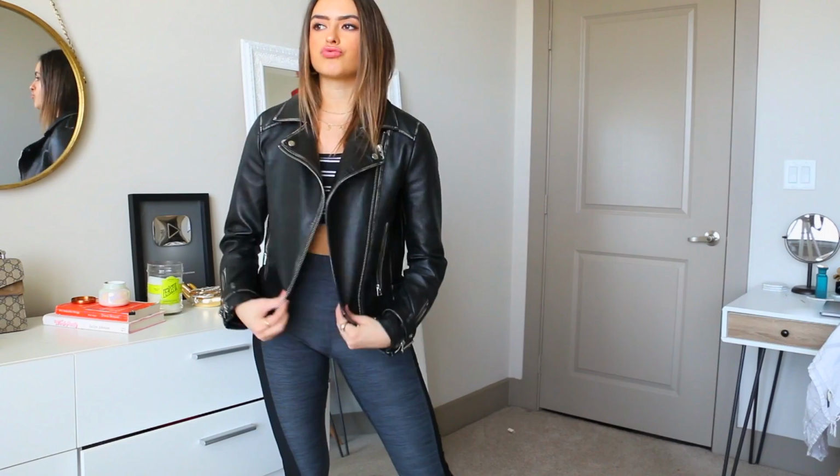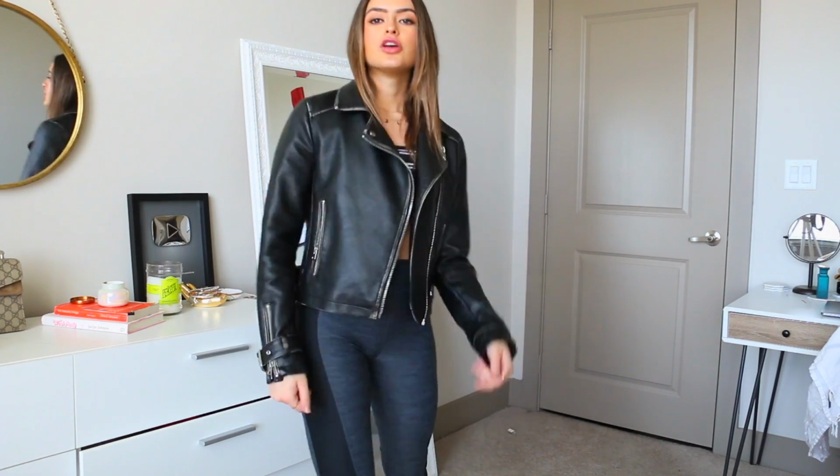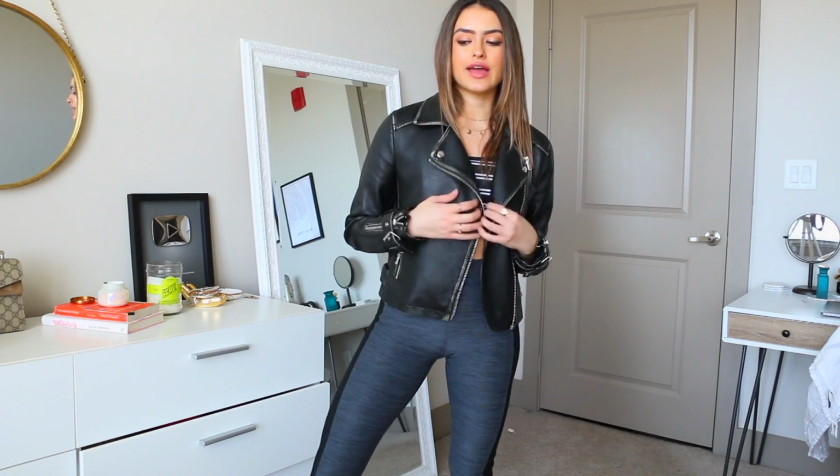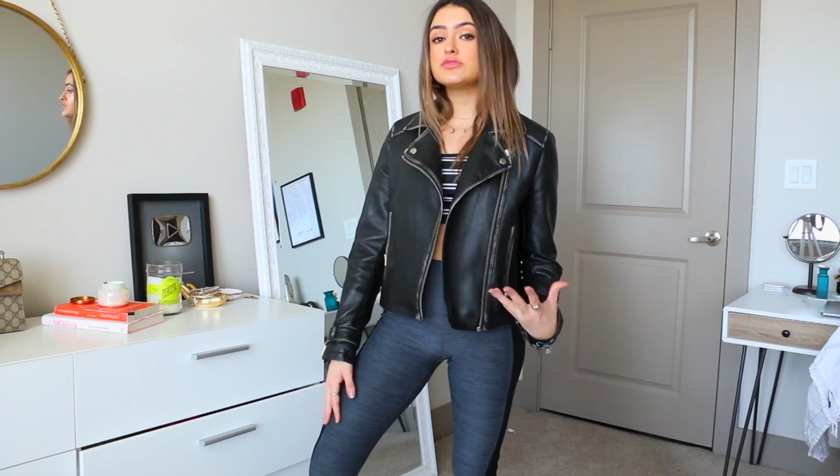You literally just throw on a jacket, you keep your sports bra underneath, you keep your leggings on, you throw on a bag, and you seriously look like you are ready to do whatever. It looks like a stylish outfit. This is definitely something that I have been doing. I like doing it with leather jackets. I like doing it with denim jackets.